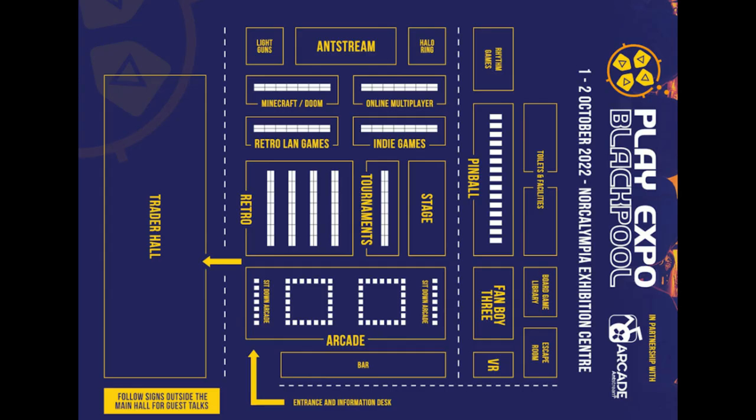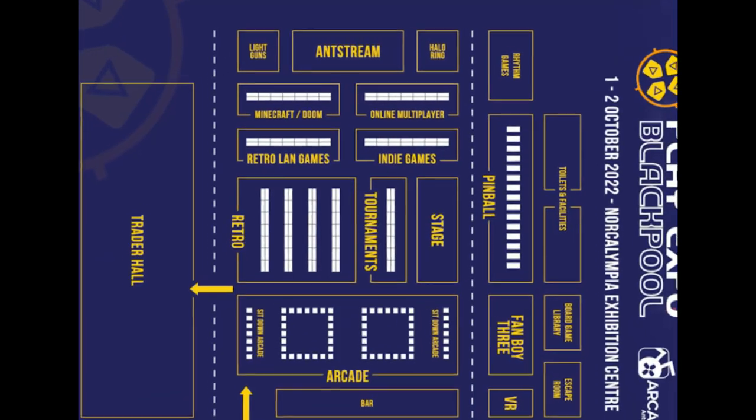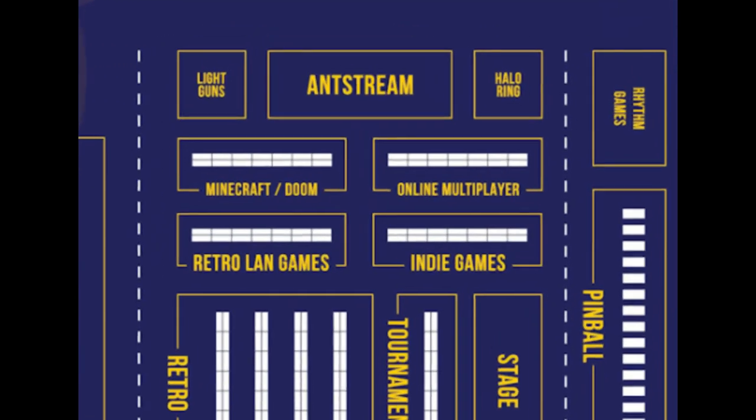Look at the floor plan. There's going to be tons of stuff to do. Arcade machines, retro machines, pinball, rhythm games, and ant stream. Someone must have left the sugar out.